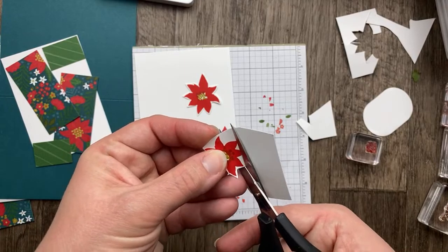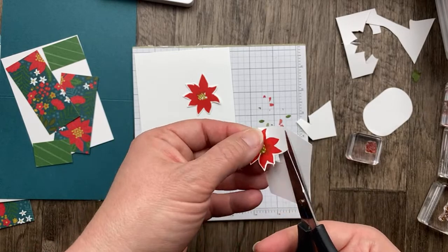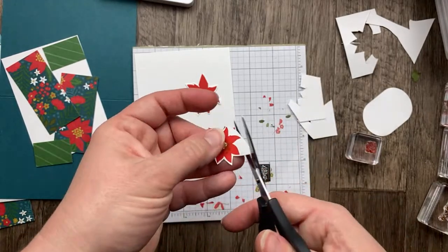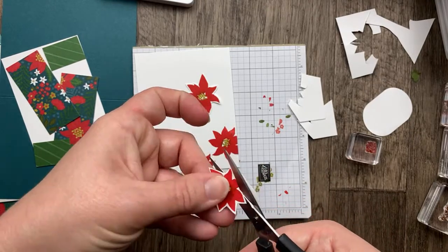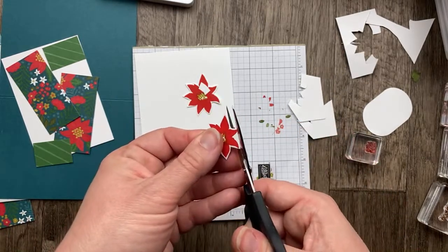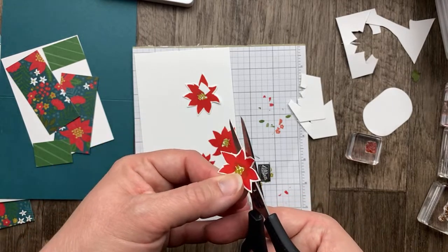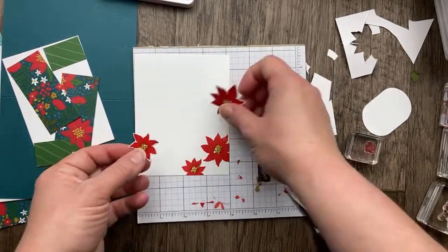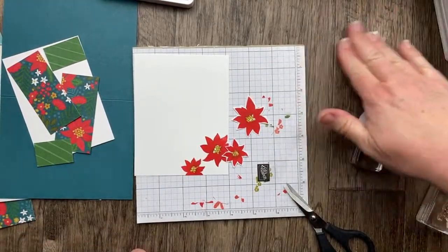Oh, thank you, Regine. I do feel like it's kind of hard to talk and fussy cut at the same time, but it is a great time to talk so that you don't have to just watch me cut in silence. I don't particularly love to fussy cut, but sometimes it's a necessary evil. There are no dies that coordinate with this stamp set. Only the modern oval punch. So if you want to cut any of the flowers, you're going to have to do that by hand.